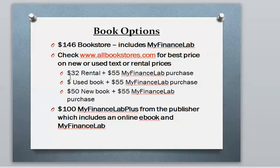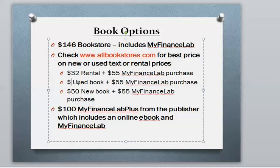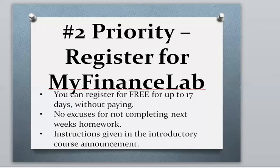So the prices that I came up with were $32 for rental plus a $55 separate My Finance Lab purchase. Used book, I don't remember what the price was on that. Somewhere in between those two, with a $55 My Lab purchase, and $50 for a new book I saw on there. And that again is today. Prices will fluctuate. $55 for My Lab, or you can purchase the ebook from the publisher with the My Lab access for $100. I'll show you how to do that here.